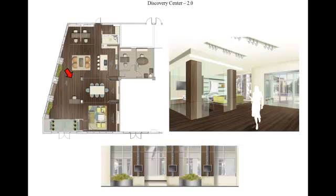We also have the space here that could be used again as a holding area for people, or where meetings that are being conducted can take place.